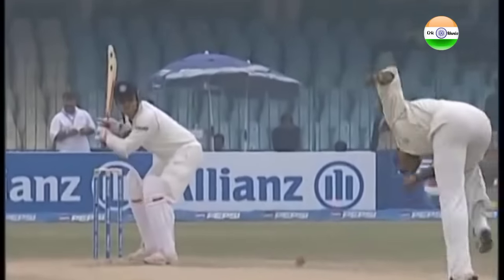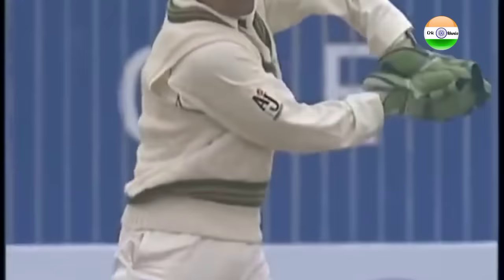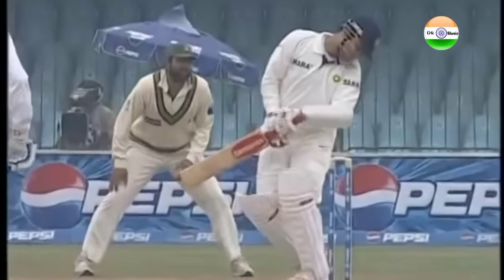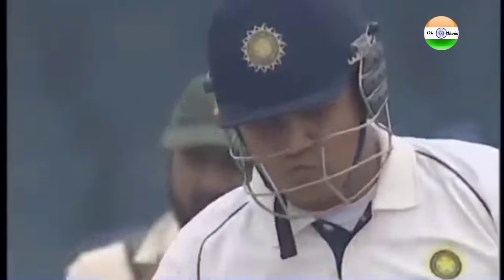Now, another thing worth watching is that he doesn't go after every short delivery. Now, he let this one go. He judged the length. He saw it early. He was wanting to duck under it, but then just moved away. That's the over, 116 for no loss.